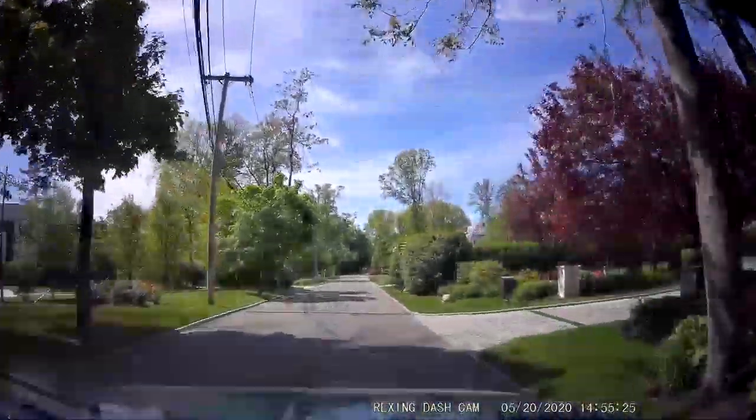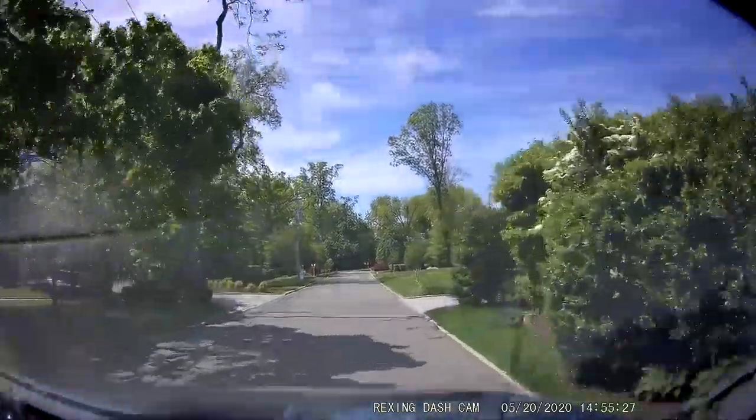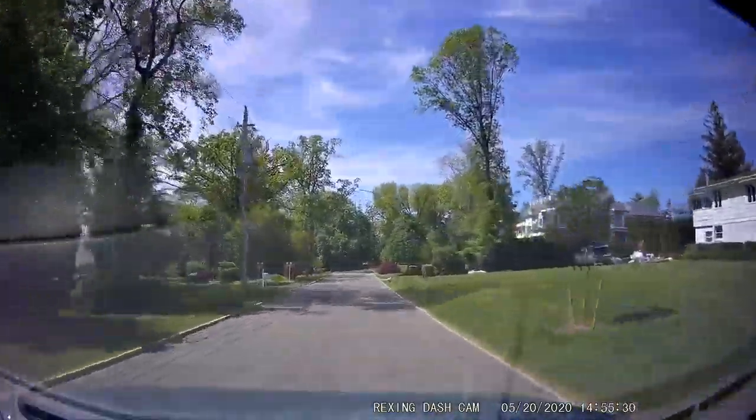Imagine growing up here and this is where you ride your bikes around. Such a different life than most of the world.